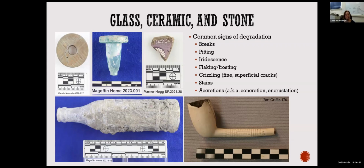And lastly, accretions, also known as incrustation or concretion, may develop on the surface. This is far more common in marine sites, but can happen to artifacts in terrestrial sites, particularly if artifacts are close to iron artifacts, as the corrosion of iron is generally what drives the formation of concretion.